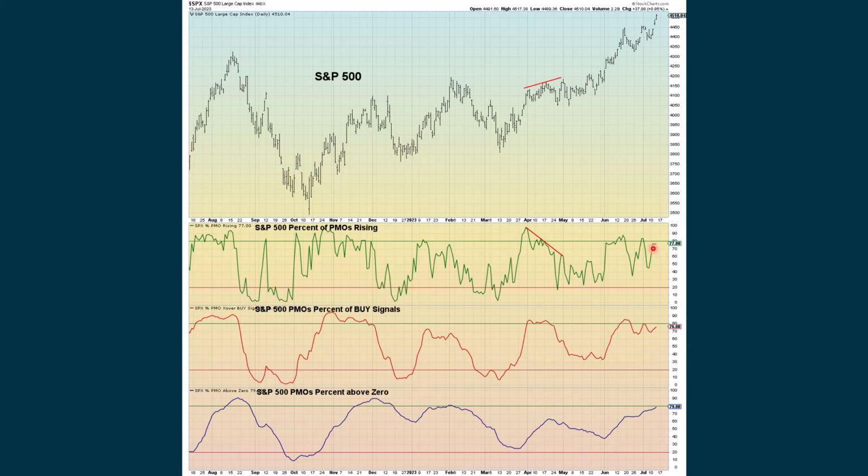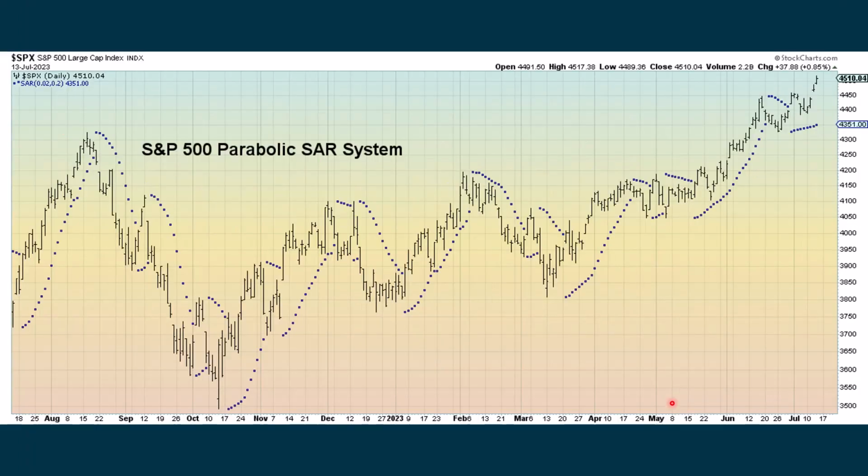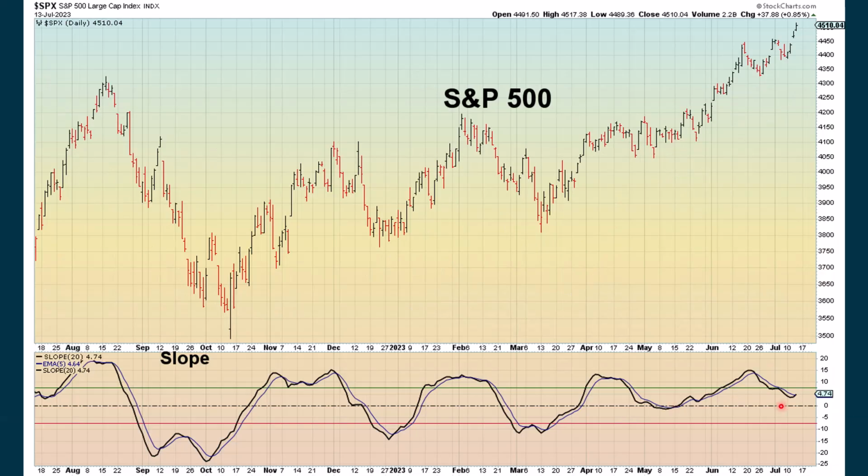The PMO study, we were pretty much flat with the percent of PMOs that are rising, showing an improvement with the buy signals, and really showing some improvement with the PMOs that are above zero, and just a little bit under being extreme positive. The Elder Impulse system for the S&P remains positive with a green bar. The parabolic SAR is also positive with the dots underneath. The slope oscillator is starting to turn back up, and that's looking more positive.